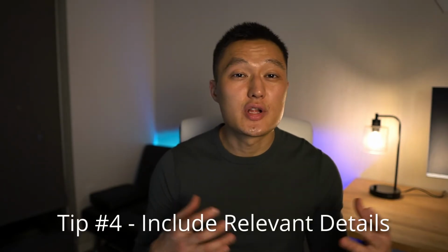Now, when you're including details on your resume, make sure it's relevant to the job that you're applying for. If the job requires some skills in Python, and you happen to have Python skills, make sure you mention that in your resume. And if you don't currently have that, but you really want the job, then acquire that experience through the things that I just mentioned earlier in the video.